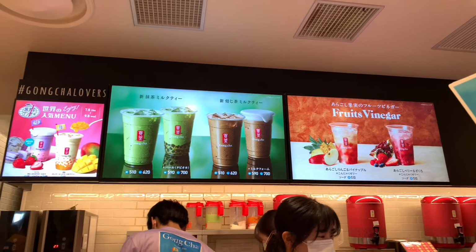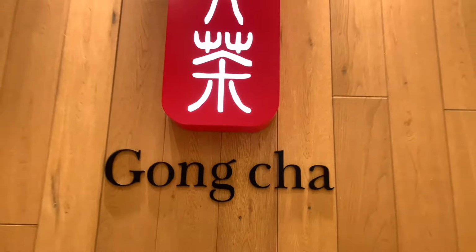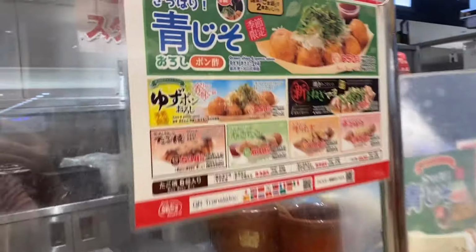I love the drinks here. Every time I am craving a refreshing drink, Gongcha doesn't disappoint me. Let's try this takoyaki in Lalaport, Nagoya.